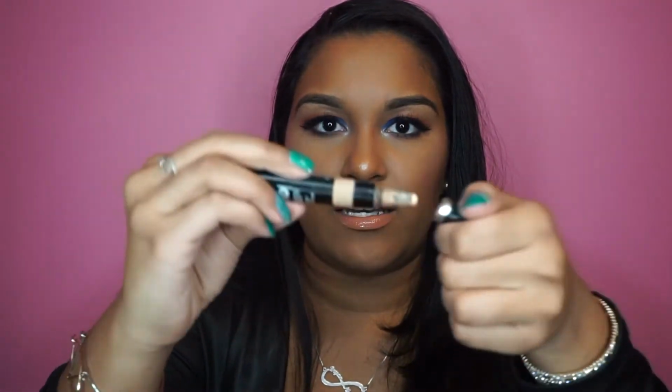The packaging is okay. I mean, it's nothing crazy. It's just this squeeze tube. So again, it's nothing out of this world, but I don't know. Maybe I just need to show this concealer a little bit more love, a little bit more attention, and really make a good decision about whether or not I like this. So it's kind of just there in my collection.